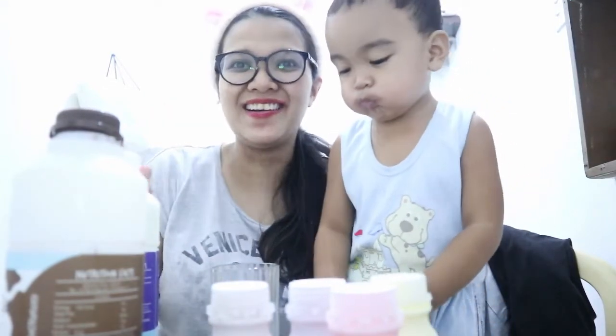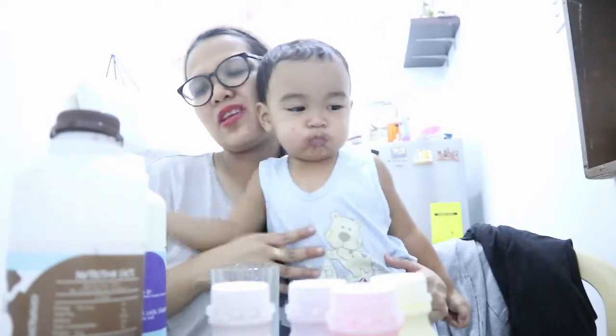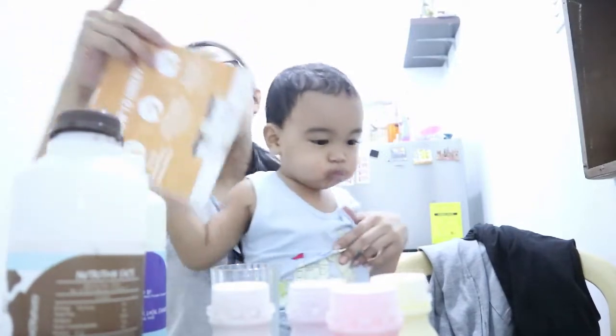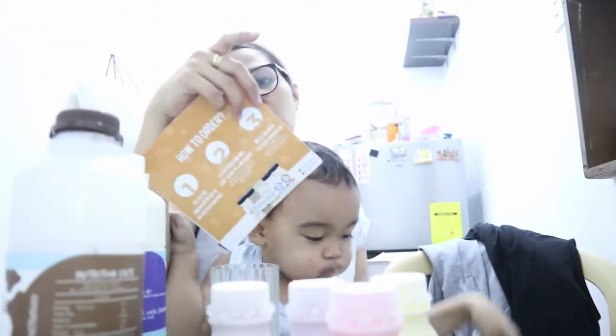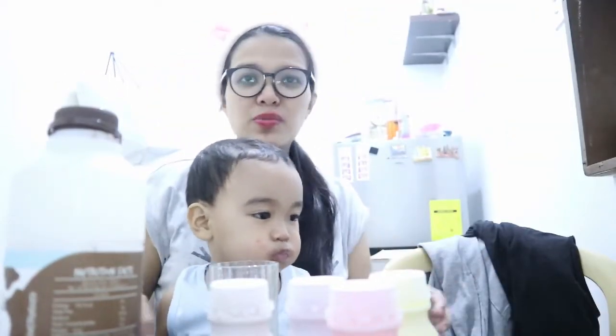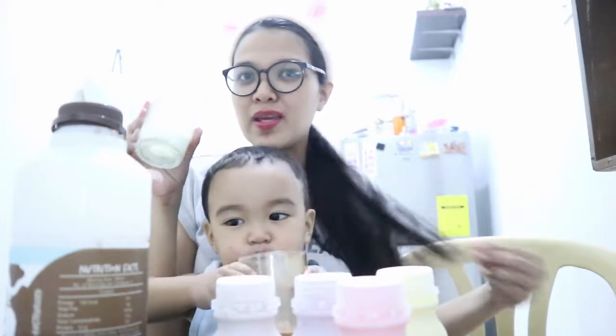Wala siyang lasa. So, I think this one is whole milk. Hindi ko alam ano ba yung difference sa mga milk. Kasi may mga difference nandito ng milk na merong raw milk, whole milk, low-fat milk, saka non-fat milk. So, this one is wala siyang lasa. Hindi siya matamis. Very good, especially dun sa may mga diabetes.